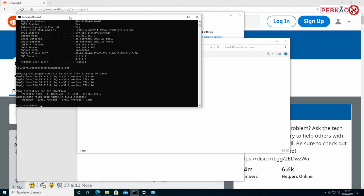That's how you would do it if it is just one machine on the network having the problem. If, however, you have multiple devices and none of them can access the services or websites that you need to, change it at the network level for all devices. Also relatively simple to do.